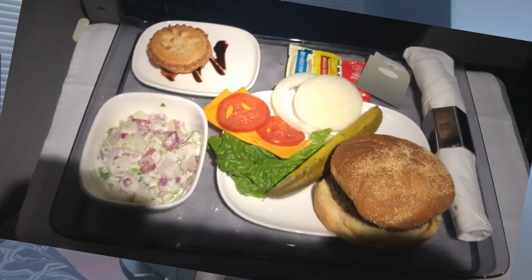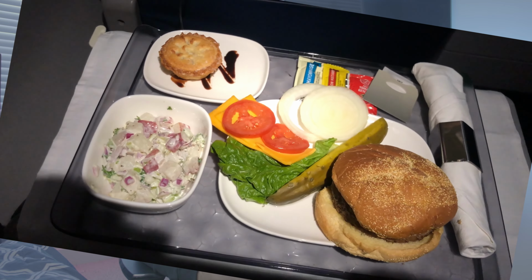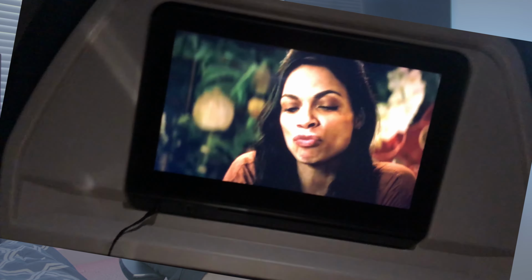Now, when it comes to a long flight from coast to coast, like LA to New York, New York to LA, Atlanta to LA, or LA to Atlanta, you're going to be given a meal in first class, an actual real meal, along with snacks and bottomless drinks, liquor or sodas. So when you're flying from coast to coast, you will get your own meal.